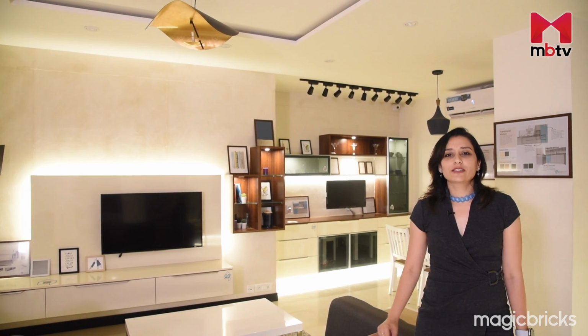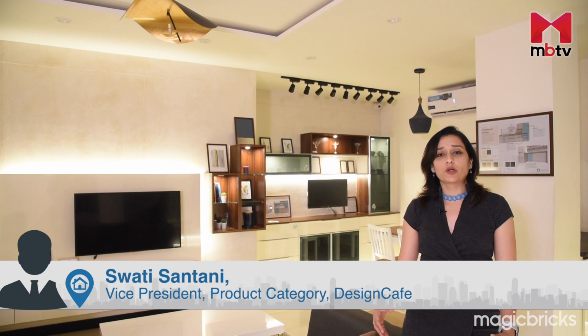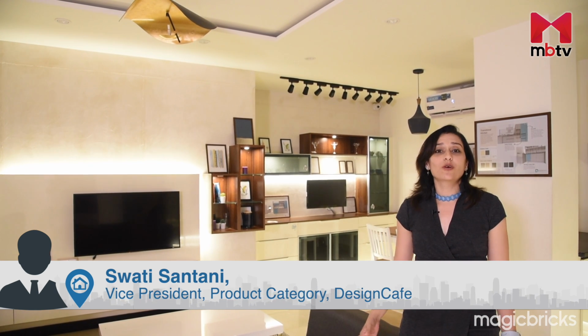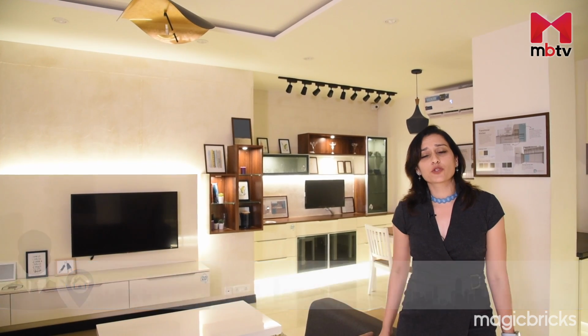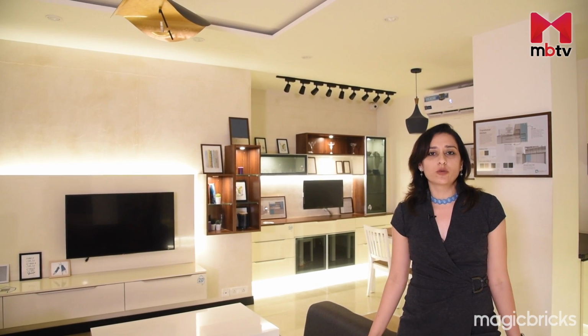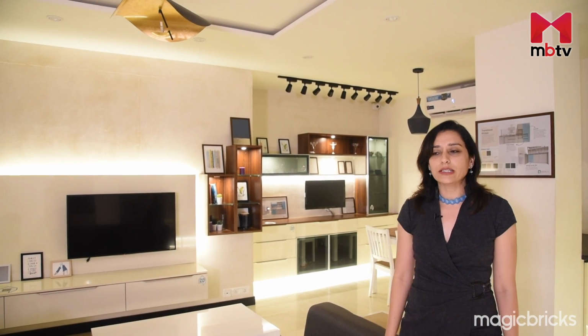How to make small spaces look large, right? So the first question that comes to mind when setting up a smaller space is, where does all my stuff go? How do I store everything, right? And especially post-COVID, now with a lot of us working from home, the things that we need around us have only grown, right?